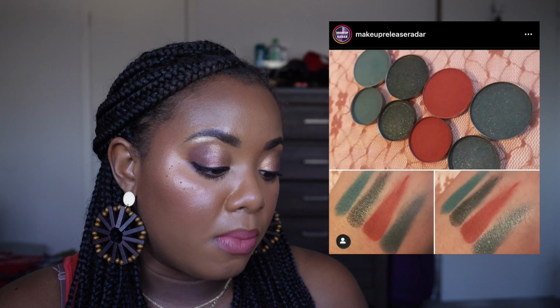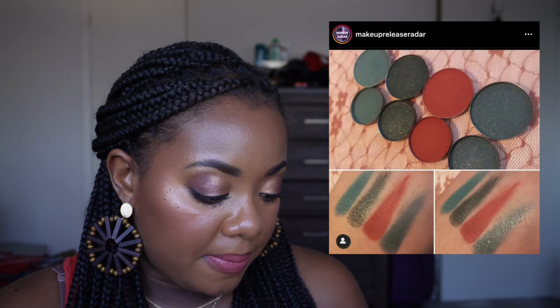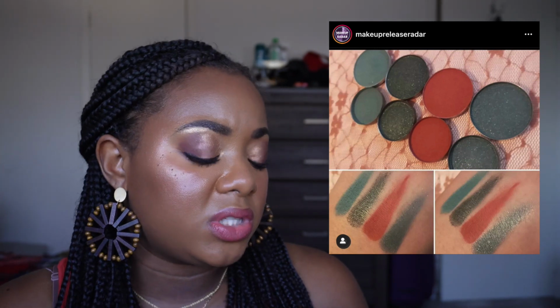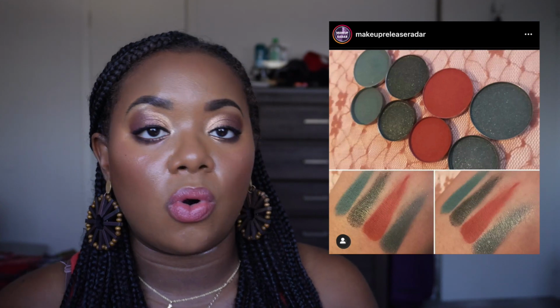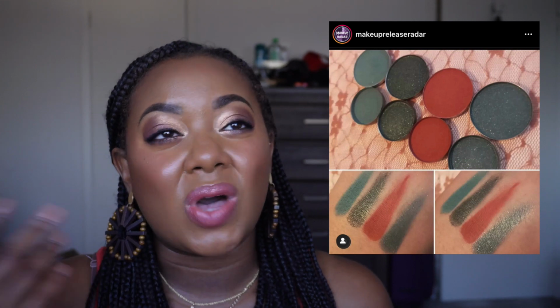Okay, so Pout and Shout, a brand that I've never heard of before, they are releasing 4 more singles. These are actually really stunning. What's interesting is that these singles come in a mini size and a regular size, which I think is great for makeup lovers who have too much makeup and don't need to buy products at full size. Like, I would love if there were mini versions of palettes because I know that I'm not going to go through them. So having a smaller size that I paid less for, I wouldn't be mad at it.